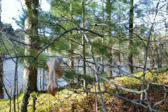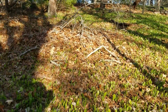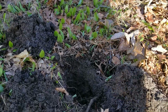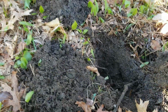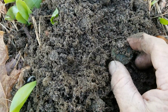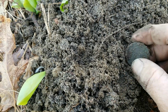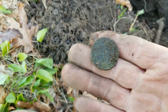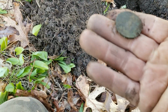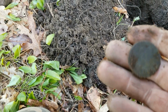Hi guys, still on this hill. Only been here, I don't know, 15 minutes. This is my fourth hole and I've just pulled it out with my shovel. I haven't had a look at it yet. I'm excited though, let me tell you. Look at the size of that. Oh, it's like a large cent. Oh, she's pretty smooth. Oh yeah.